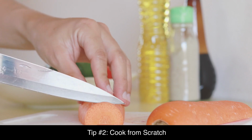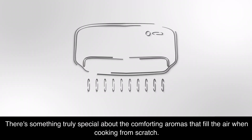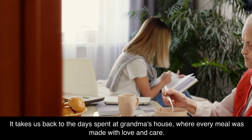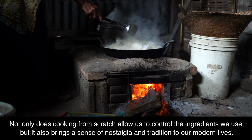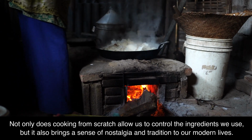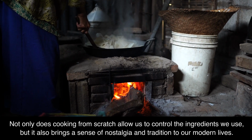Tip number 2. Cook from scratch. There's something truly special about the comforting aromas that fill the air when cooking from scratch. It takes us back to the days spent at Grandma's house, where every meal was made with love and care. Not only does cooking from scratch allow us to control the ingredients we use, but it also brings a sense of nostalgia and tradition to our modern lives.